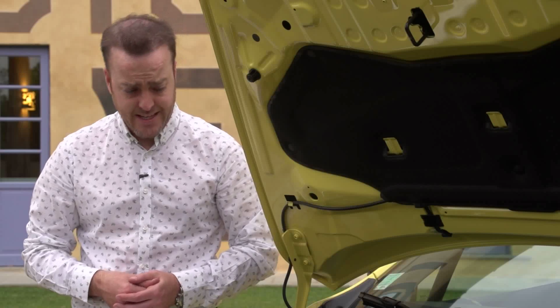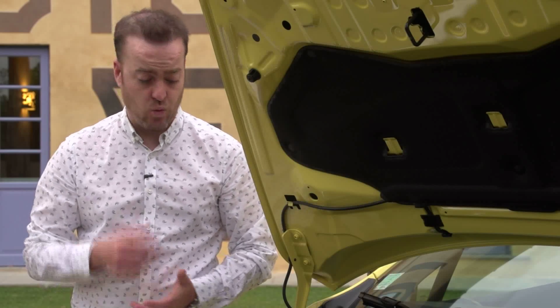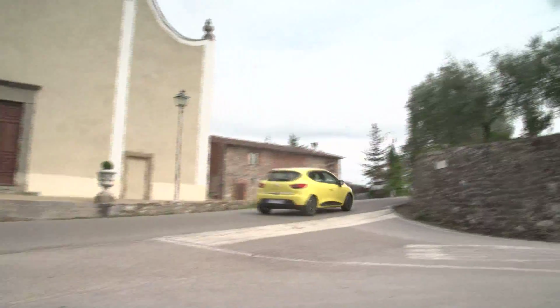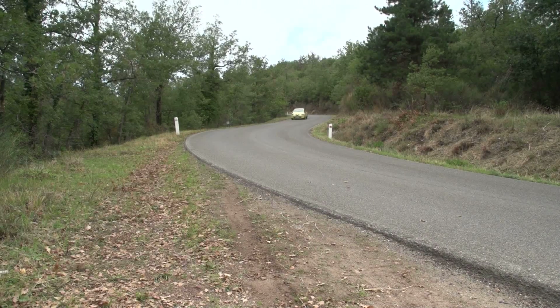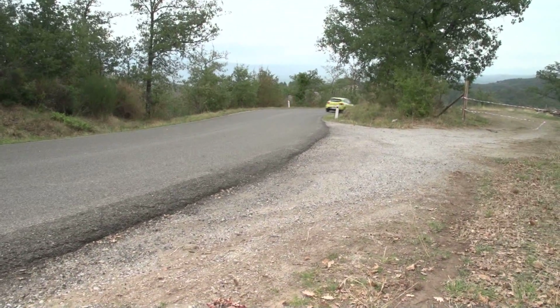Now, I can already hear you RS fans wailing and gnashing your teeth. Don't worry, there will be an RS version of this car, and it won't have this motor. The RS will be fitted with a bigger turbo motor and a dual-clutch gearbox, but it's still over a year away. The regular Clio, including this TCE version we're driving, will arrive in South Africa early next year, and I reckon they're going to need to be pretty clever when it comes to the sales pitch.